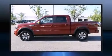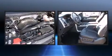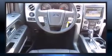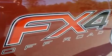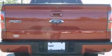Take command of the road in the 2014 Ford F-150. With fewer than 3,000 miles on the odometer, this truck is a leading example of refined versatility in the full-size pickup segment. A 3.5-liter V6 engine pairs with a sophisticated 6-speed automatic transmission, providing a smooth and predictable driving experience. Four-wheel drive allows you to go places you've only imagined.